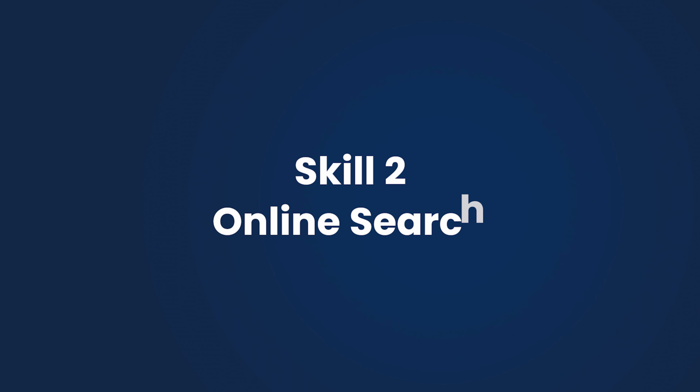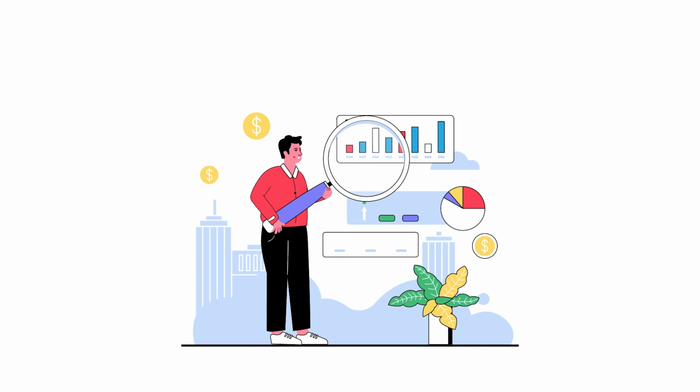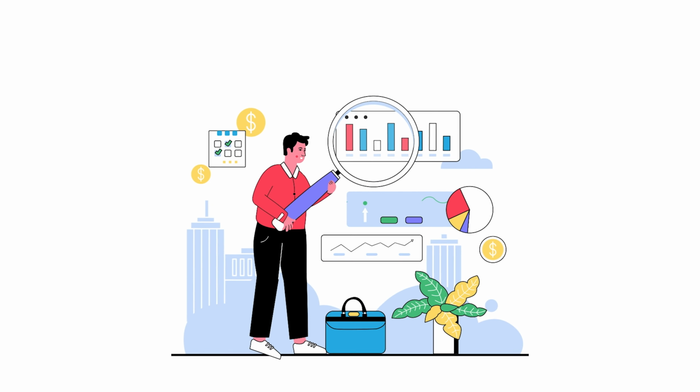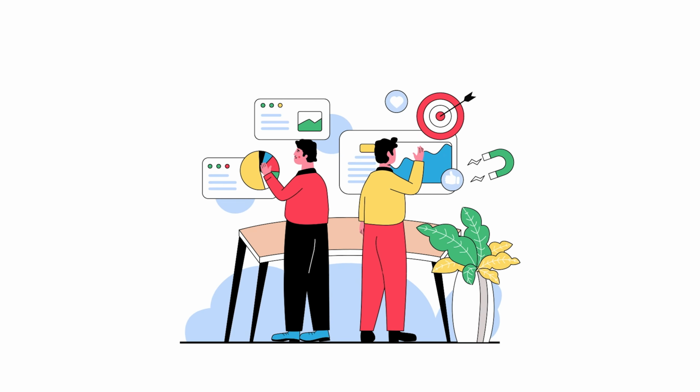Second, online search. Yes, this is a skill. Now, if you are trying to learn anything, you'll go online and you'll try searching it. And it's very important that you know the thought process of searching online, because you can spend hours online and still not know how to search, or you can spend a fixed amount of time and know the search process and be able to learn and search quickly.